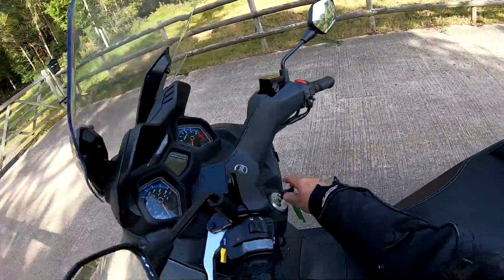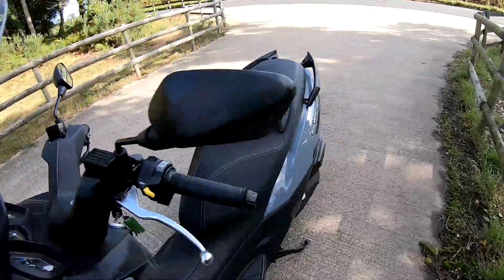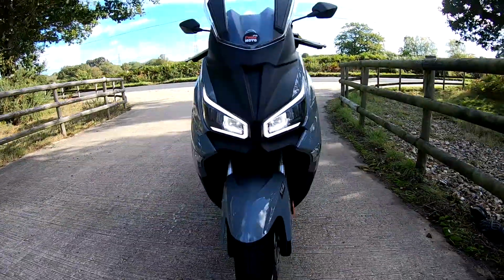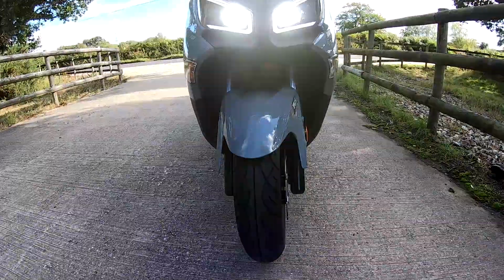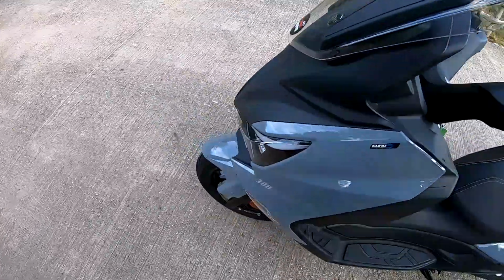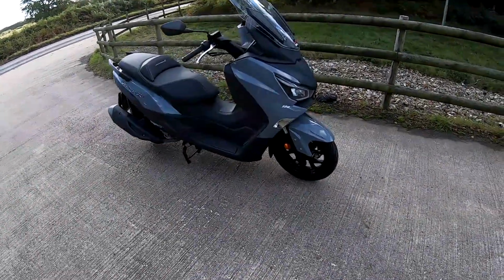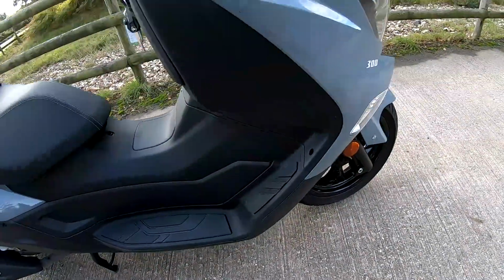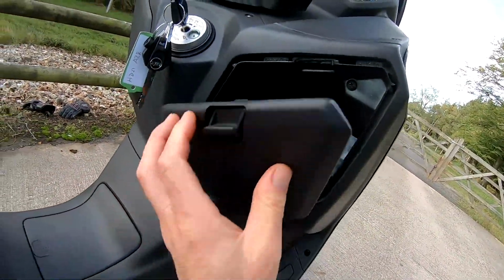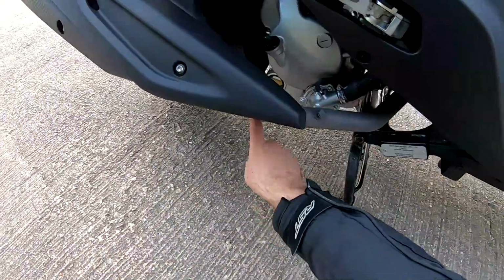Let's see if those lights come on. Let's start it up for you, see if we can get those lights to come on. There we go. Yeah, all in all that's quite a good looking maxi scooter, I think. All the plastics look nice. Got a good space in there. Convenient little oil sight glass.